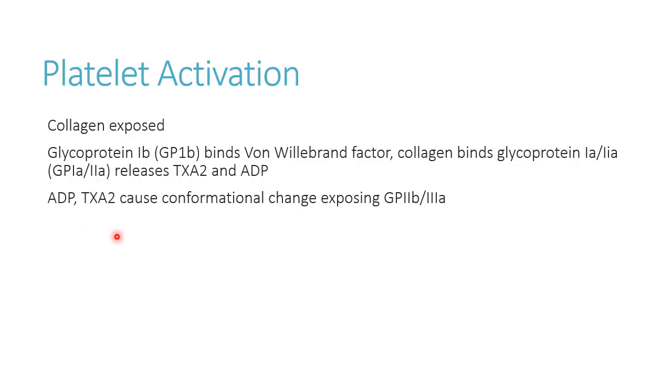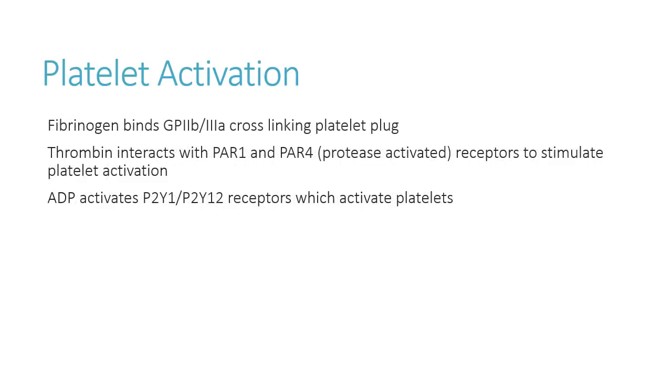As I mentioned, I already talked about these, but again, thromboxane A2 and ADP are going to be some of the big players here that actually cause that conformational change to show 2B3A. And again, this is going to be big for one set of drugs we'll talk about a little bit later on. Again, fibrinogen is also going to help to form that cross-link there. So fibrinogen will help to bind those platelets together using that 2B3A cross-linking there. As I mentioned, you're also going to have ADP, and then we'll talk about thromboxane in a few minutes here.